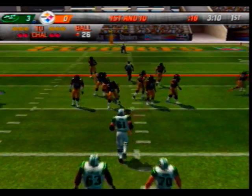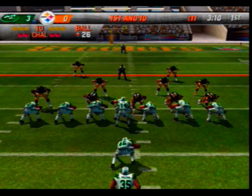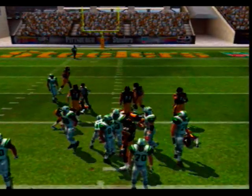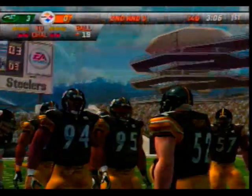After the interception, they'll set up shop at the 26. Come on, keep moving. Williams in the backfield. Looking to run it here. Clark is there for the tackle. Williams kept his legs moving, gets 7 hard-earned yards.